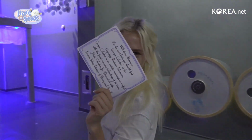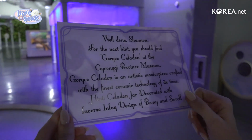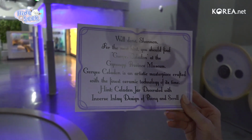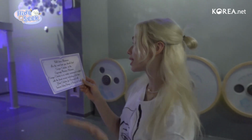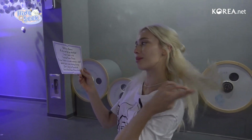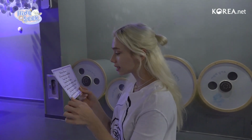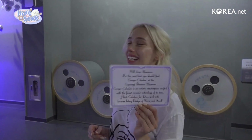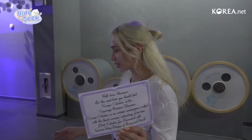All right, guys, so let's go ahead and grab our next quiz card. Well done, Shannon. For the next hint, you should find Goryeo Celadon at the Gyeonggi Province Museum. Goryeo Celadon is an artistic masterpiece crafted with the finest ceramic technology of its time. Hint: the Celadon jar decorated with inverse inlay design of a peony and a scroll. Oh man, that sounds a little bit more difficult than some of the other clues, but I'm looking forward to the challenge.